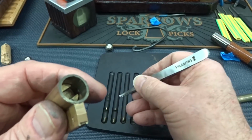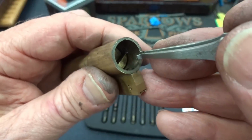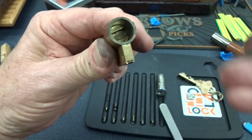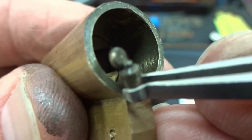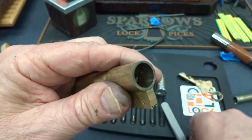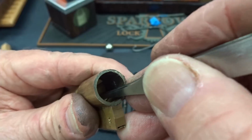Nope. But he was sitting on top of this little guy. I would have thought that that little tit would engage in a hole inside of that wafer, but it didn't. And there's no spring in that one. Springless. All right, number 3. Another one. And the grease is holding him together. He does have a spring. Okay. Number 4.